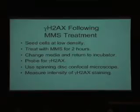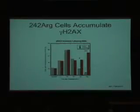So what she did was she seeded the cells at low density, treated with MMS for a short period of time. This is an alkylating agent. And then probed for gamma H2AX, and she looked on the confocal at the cells. And she measured the intensity of gamma H2AX staining. And this is her graph. So what she's shown here is pretty interesting. So this is the time after treatment, after MMS treatment.